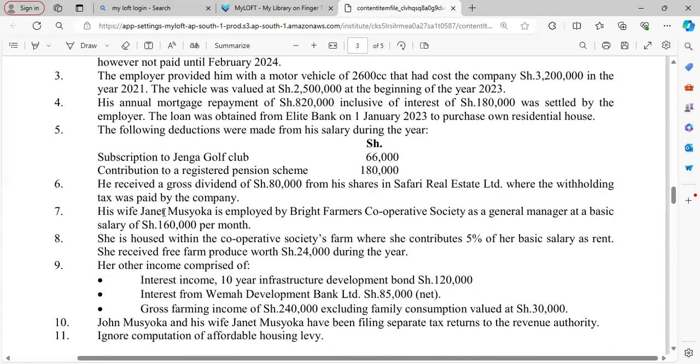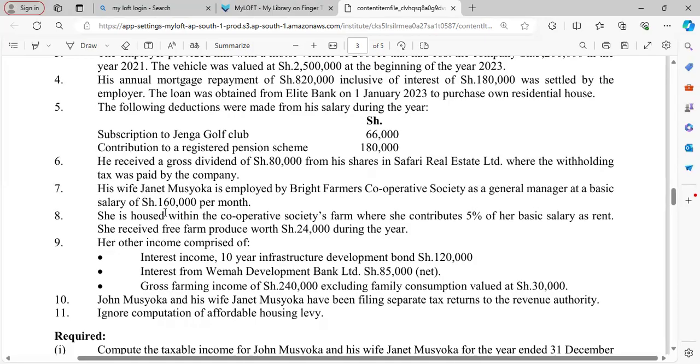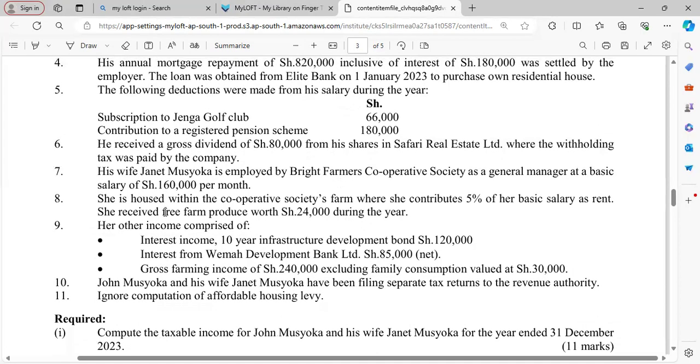Now, note number 4, we are told about the mortgage. His annual mortgage repayment of 820,000, inclusive of interest of 180,000, was settled by the employer. The loan was obtained from Elite Bank on 1st January 2023 to purchase a residential house. When you look at the mortgage repayment, you will realize that the 180,000 is interest, which goes directly to Elite Bank Limited. But the money which John Musyoka was able to enjoy was the difference: you deduct the interest from 820,000. The difference is the benefit for Musyoka.